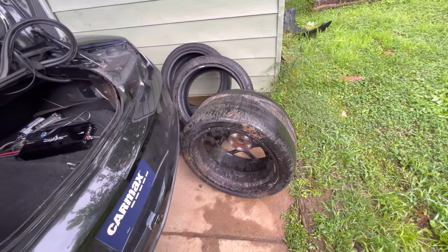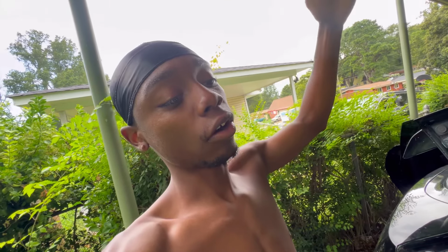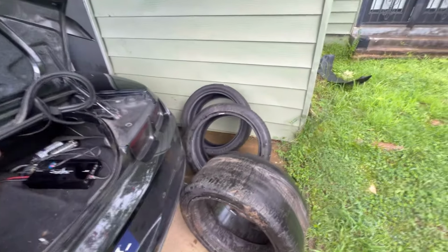My other rim in the front, like I said, you got a small little crack in it, so I'm gonna get that fixed one day. And then we're gonna be back all on Z28s. But right now, we can go ahead and put these boys on here. Yeah, I guess I'm looking for charge.